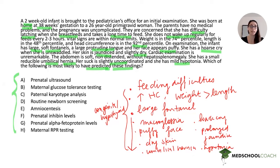And so then we look at these answer choices and we can cross out the ones that are all referring to prenatal screening because we know that congenital hypothyroidism is not something that can be picked up on with the routine newborn screens. So the prenatal ultrasound, for example, the anatomic survey at 20 weeks could pick up some other syndromes or other congenital abnormalities, but congenital hypothyroid is not one of the ones that it would pick up on. So we can cross that out.